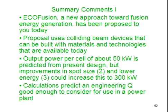Now we'll close with some summary comments. ECOFusion, a new approach toward fusion energy generation, has been proposed to you today. The proposal uses colliding beam devices that can be built with materials and technologies that are available today. An output power per cell of about 50 kilowatts is predicted from the present design, but improvements in spot size and lower energy could increase this to 300 kilowatts. Calculations predict an engineering Q that is already good enough to consider for use in a power plant.